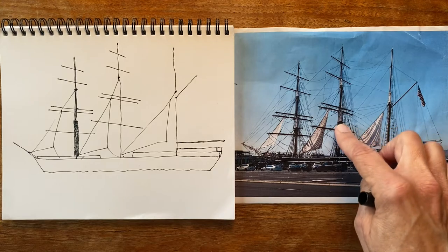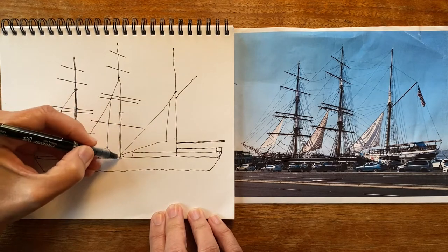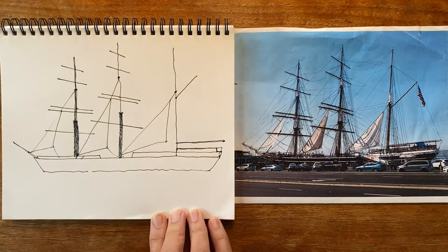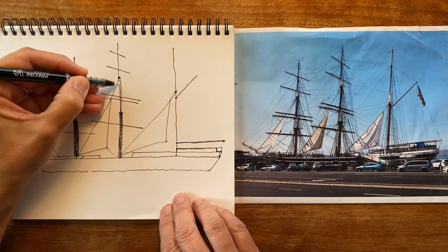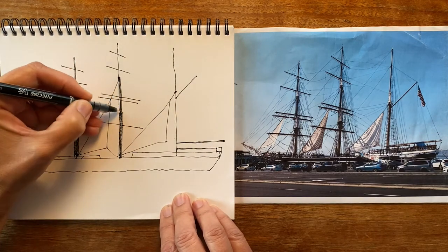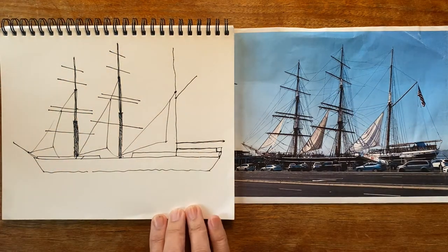Let's do the same thing with the main mast. It's a point between that first yard and the second. Make it sort of thick. Fill it in. All right. Then from here to the crow's nest, it's thinner. It's thick, but it's thinner. Thinner than the bottom anyway. And then from that point up to the very top, I just make sort of two little lines like that.